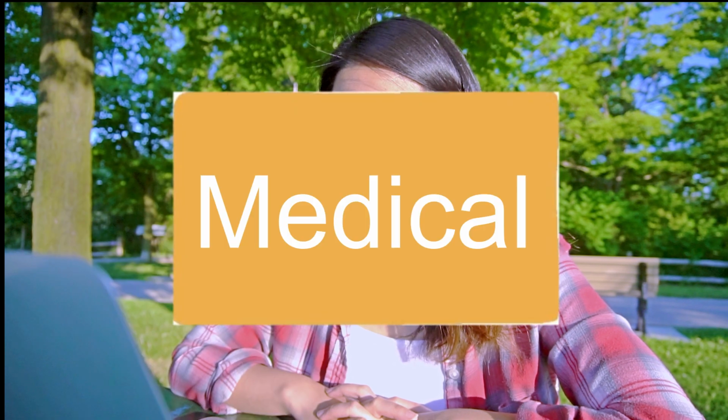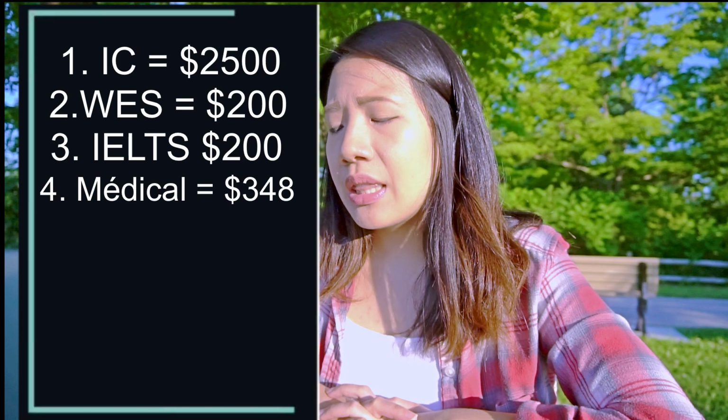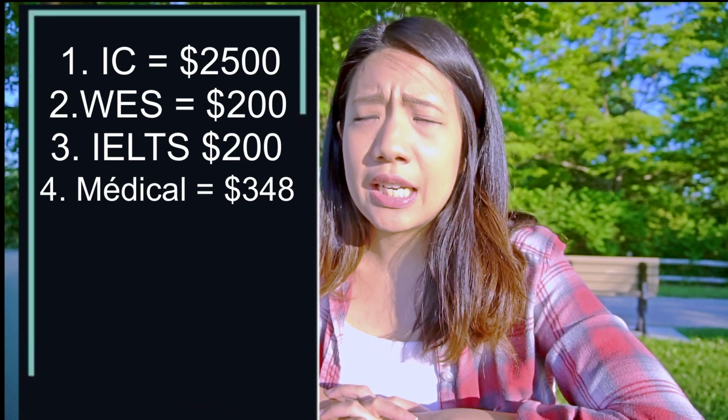Medical expenses, once you get your PPR or your passport request, that's around 348 Canadian. It is quite expensive in Tokyo. I'm not quite sure how much it is in other countries. Comment down below. I'm quite interested to know how much it is, or how much you paid.